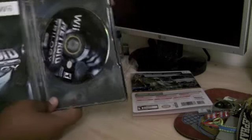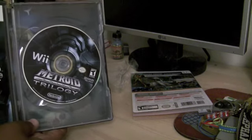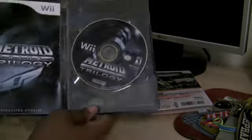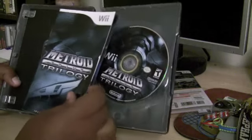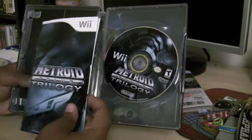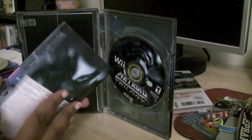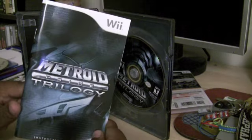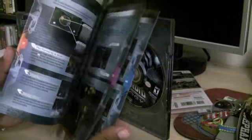Okay, so you got the standard disc right here, the game with all three games on it, which is amazing. All of those games are like, they're mad long. I mean, it's crazy because it's like a first person adventure action type of game. You know, I don't want to call it a first person shooter because it's not that. I mean, there's some shooting, but you know, you guys get the gist. Got your manual right here, nice and thick for all three games.